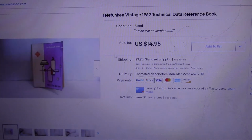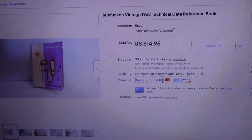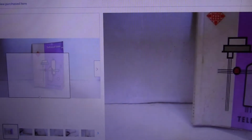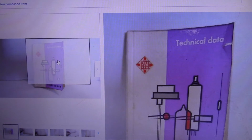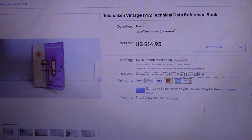Next is the vintage 1962 Telefunken Technical Data Reference Book, which is a television servicing manual written in German. This was also in that $4 box lot. Up here I've got a rip in the book cover. I did that while I was filming, so shame on me, I guess. Anyway, I put that in the listing.